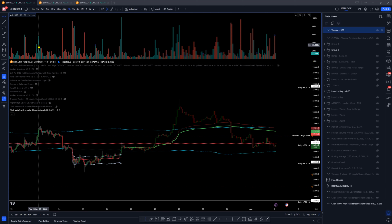maybe like 30 million or so. Every time we see a 30 million candle, we take a look at it and see what it looks like, and if we see a big candle, a large imbalanced candle, a large gapped candle, we use that as a reference for trading for the next couple of days.